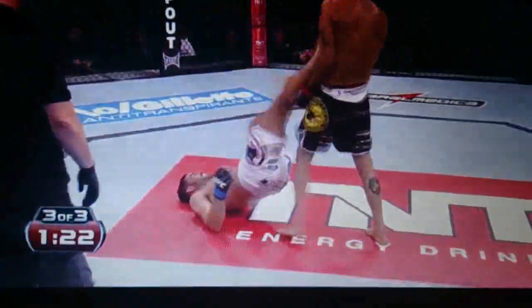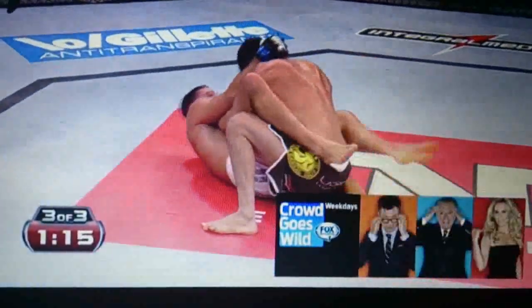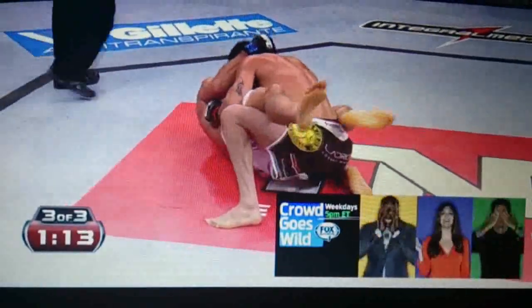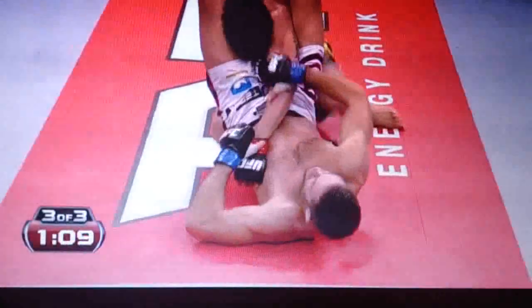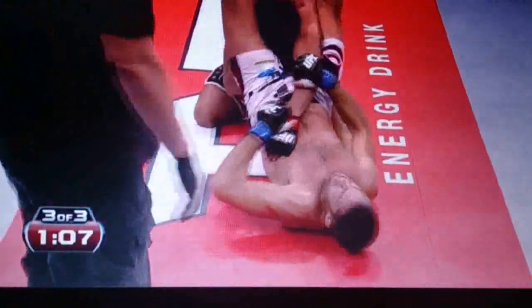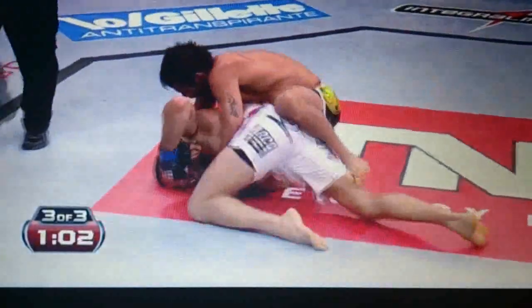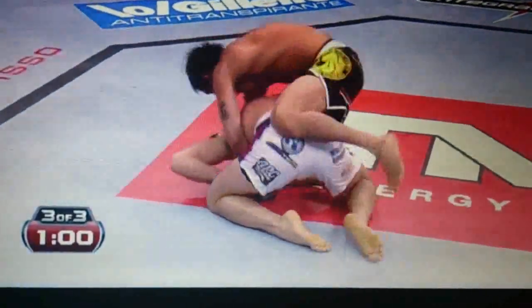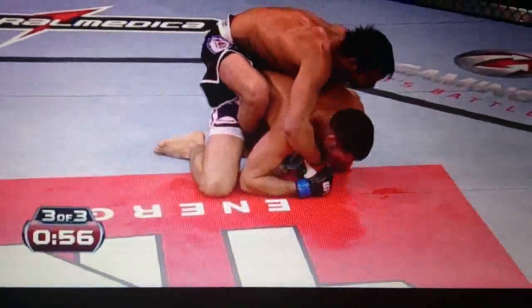Mitchell trying to go for a leg lock attack here. Cabral in full guard. Mitchell trying to set up a triangle here, and he does. See if he can lock those legs. Nope. Cabral just got his head out of there, John, and transitions right to a guard pass. Under a minute to go.